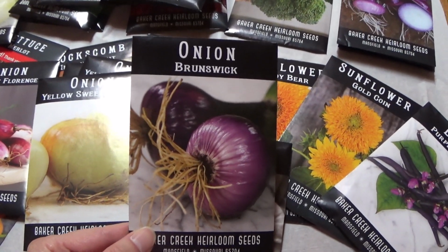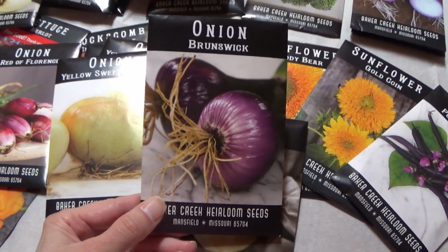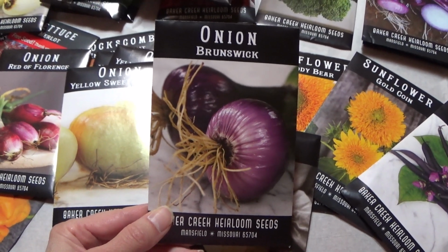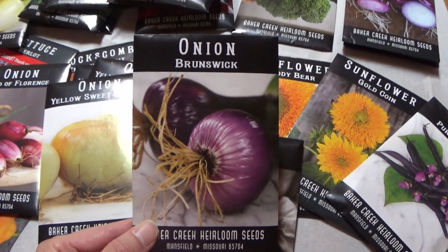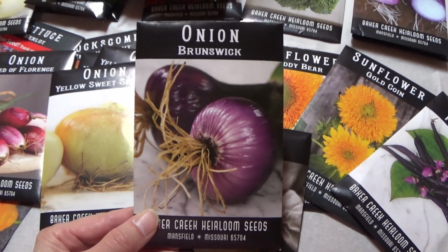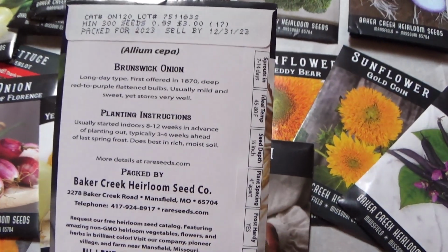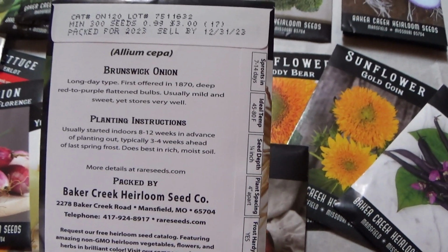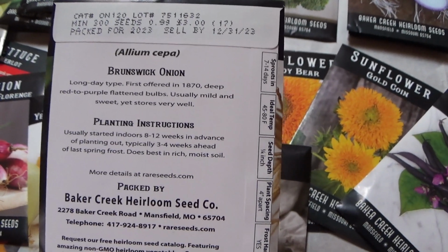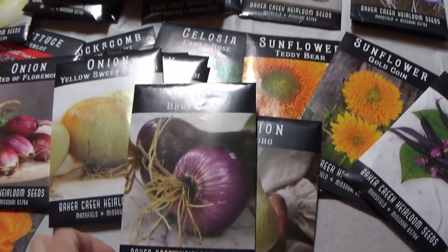I grow the Brunswick cabbage. That's really good. And when I saw this one and saw it was a purple, red type onion, I really wanted to try it. It is supposed to be for the north. It's a long day onion. And I'm looking forward to trying this one next year. Let's see what they say about it. It was first offered in 1870, deep red to purple flattened bulbs, usually mild and sweet, stores very well. So I'm really looking forward to trying this.